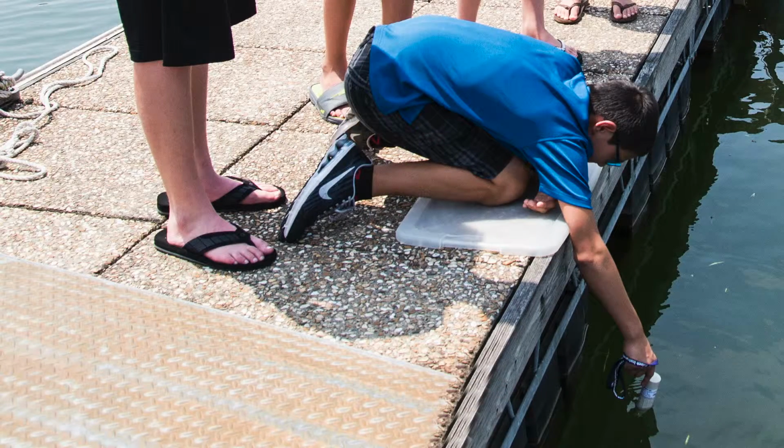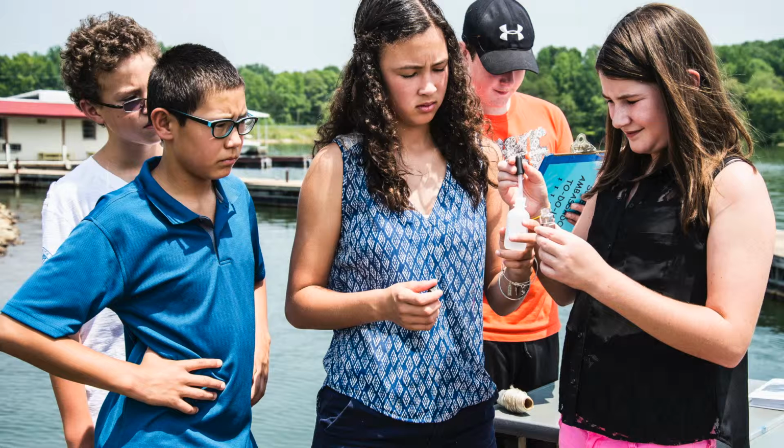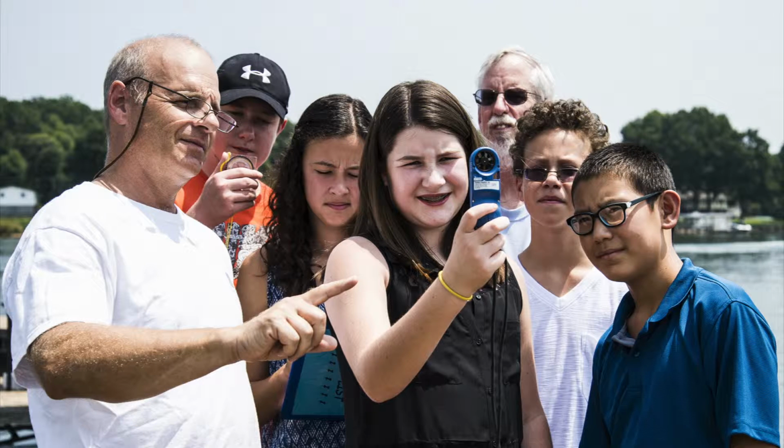Our water quality project and Great Blue Heron study was based along the Catawba River from Lake James all the way down to the South Fork of the Catawba River near Gastonia. We were studying pH, dissolved oxygen, phosphates, nitrates, figuring out where these things might have come from.